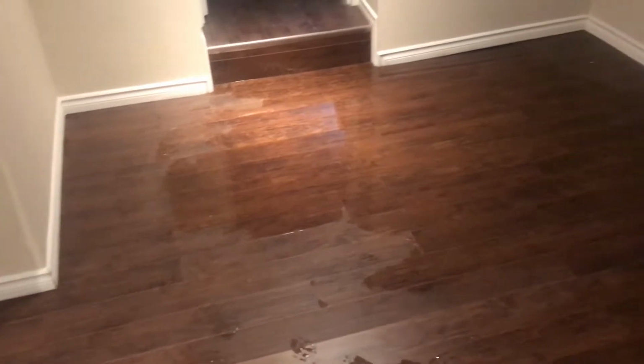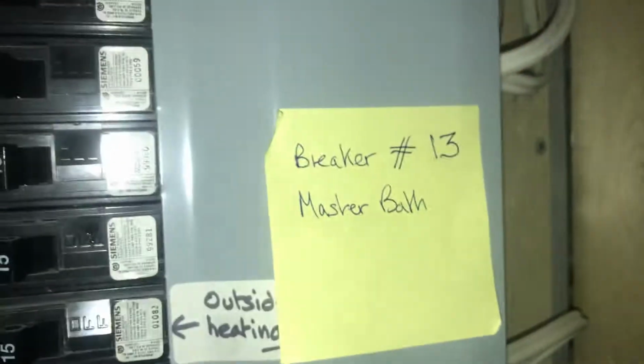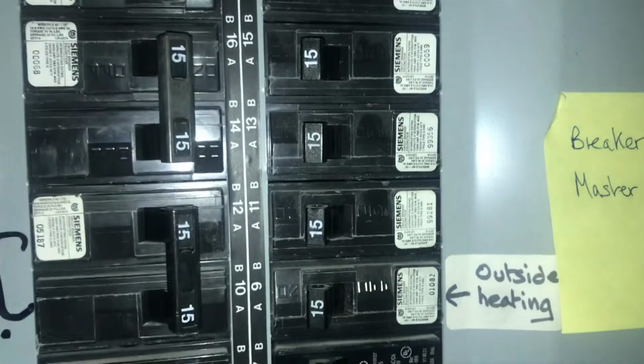Well, good and bad news. Good that we caught it. Bad that we've got a little bit of a flood in the basement situation. As it so happens, the demo contractor had turned off breaker number 13, as breaker number 13 was labeled as the master bath. So we turned off breaker 13 to work on the demolition of the bathroom safely.